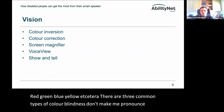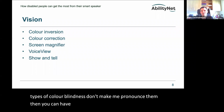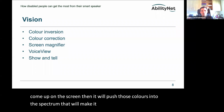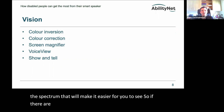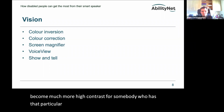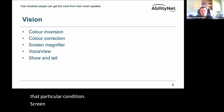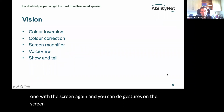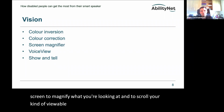Then you can have color correction, so that as those colors come up on the screen, it will push those colors into the spectrum that will make it easier for you to see. So if there are red and green items on the screen, then they will become much more high contrast for somebody who has that particular condition. Screen magnifier, really self-explanatory. Obviously you need one with a screen again, and you can do gestures on the screen to magnify what you're looking at and to scroll your viewable area around, make that really, really big.